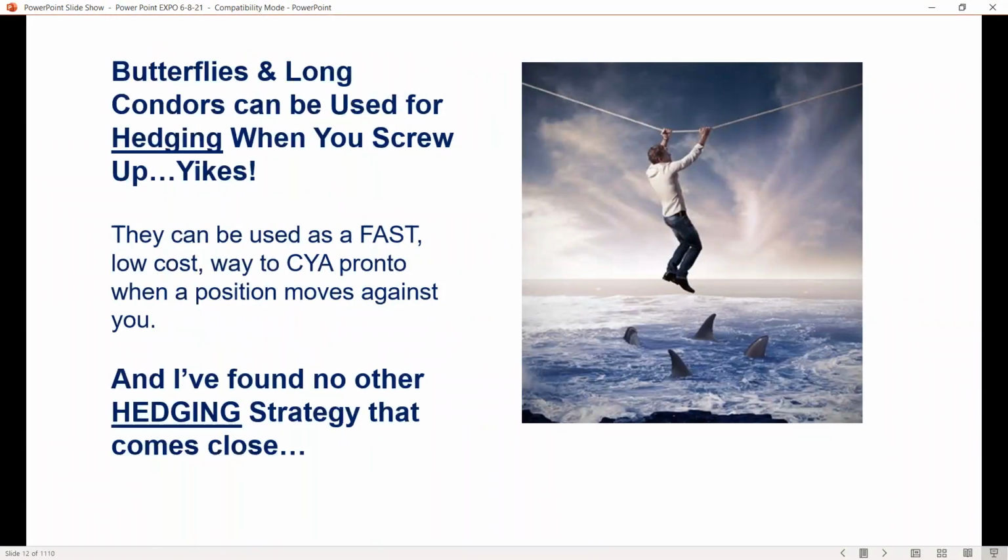Now, when we look at the butterfly and long condor, they can be used to hedge, okay? So when you mess a trade up, this is a really great, fast, low-cost way to cover yourself pronto when a position you have starts to move against you. And I've literally found no other hedging strategy that comes close to using the butterfly or condor hedge.